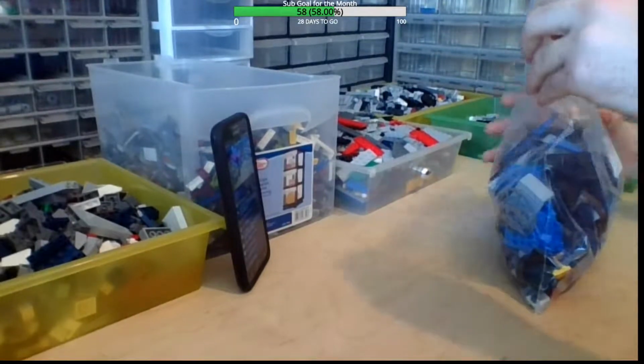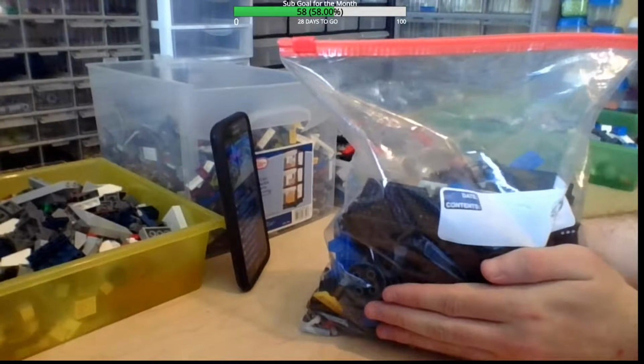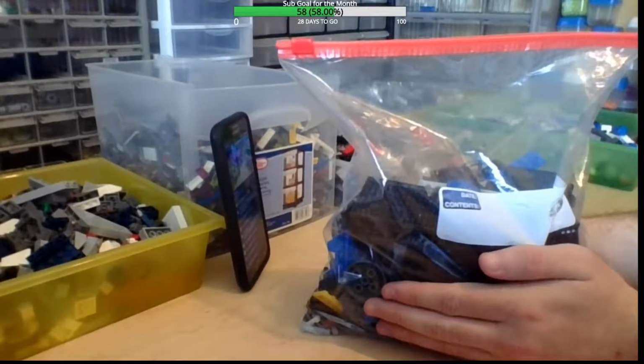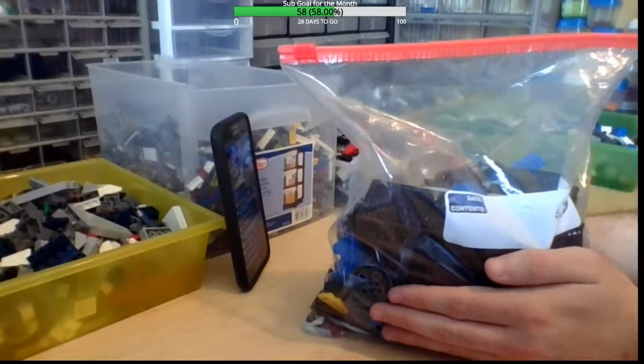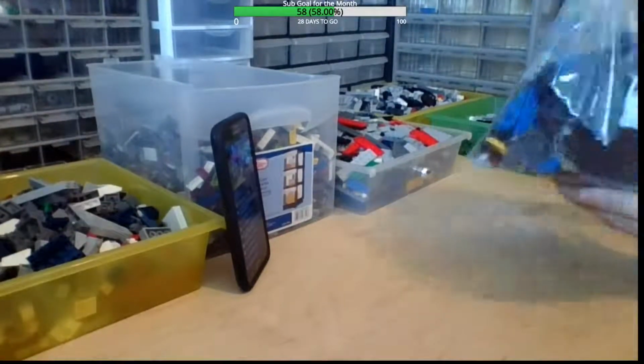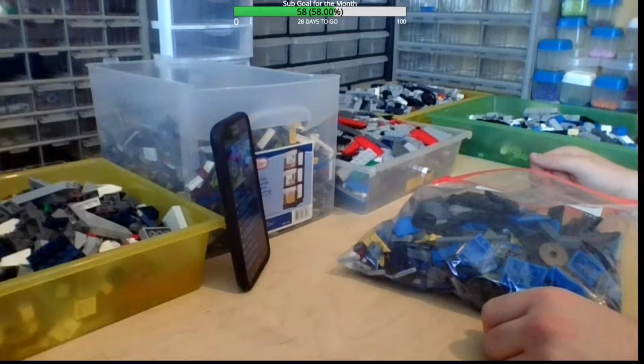This, I want to say, came out in 2007. The 2007 TIE Crawler set. So one of the few expanded universe sets that LEGO has made. I love this thing. I love the idea of the TIE Crawler. It's kind of useless in the Star Wars galaxy because most things can either hover or fly. But man, this TIE Crawler looks awesome.